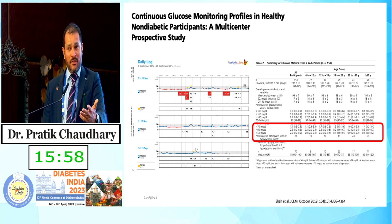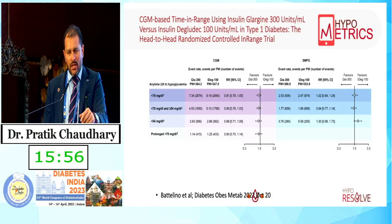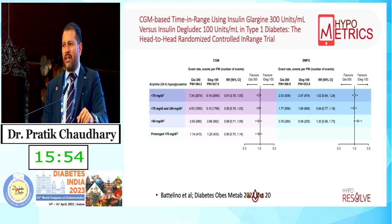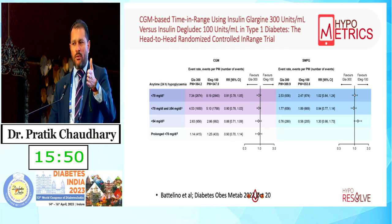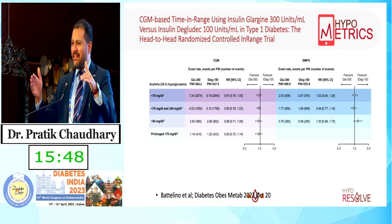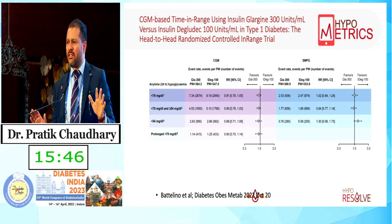If you see that in a patient with diabetes, we get scared. So I was also involved in a study called InRange, and this was a study that took type 1 diabetes and compared degludec with Toujeo. And in that study, there was no difference between the two insulins. They were exactly the same.